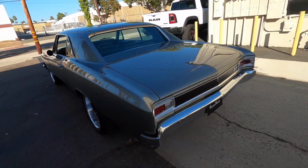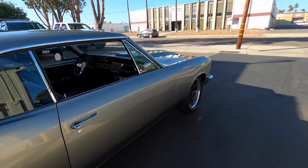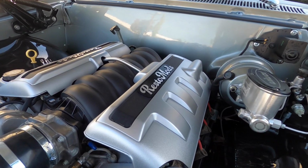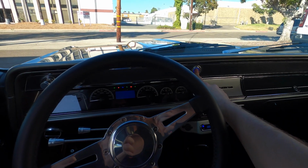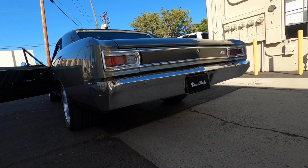1966 Chevy Chevelle, and she's got an LS2 under the hood. Let's take a look at that thing. All right, there she is, the crown jewel. That is an LS2 6-liter V8. Let's do this.